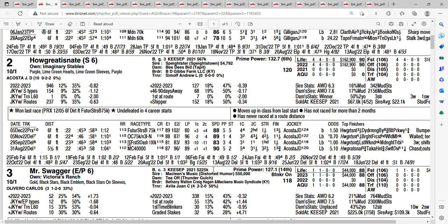And there's the 2 horse, perfect 4 for 4, How Great is Nate at 10-1. He's won with Lasix. He's won without Lasix. Question is, can he get the distance of 1 mile? Getting 10-1 on the 2 horse, How Great is Nate. I'll use the 2 horse on my tickets at 10-1.